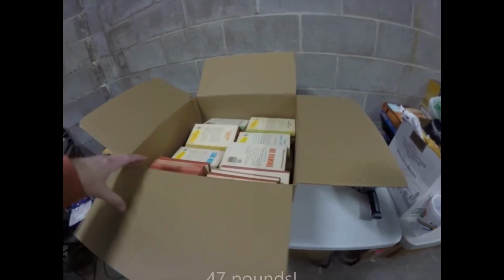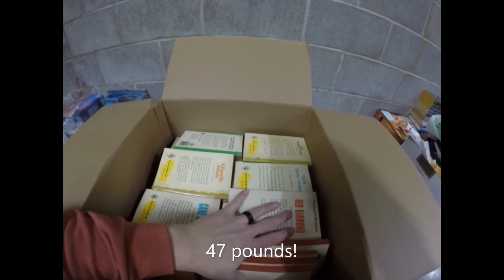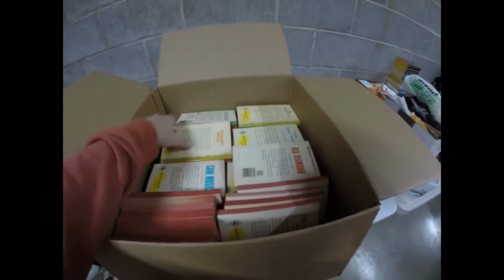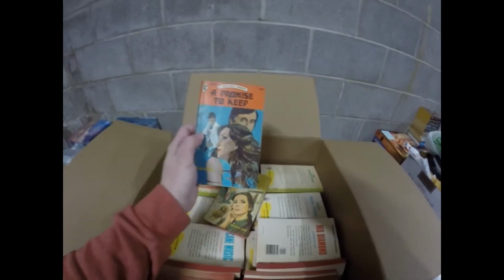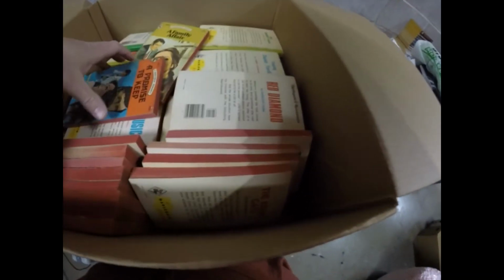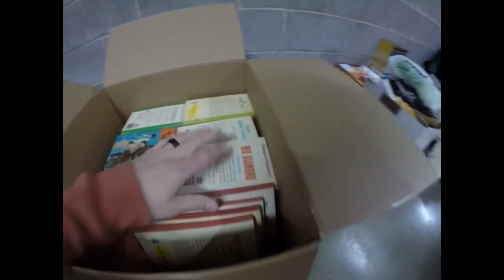This is super heavy. You can ship books, in media mail, up to 70 pounds per box. This probably weighs 50. But here's what we're talking about. You can definitely tell these are vintage, but see how they have red edges? Those are the Harlequins that are worth the most because they have the red edge. It signifies the year. There's some green edge Harlequins.